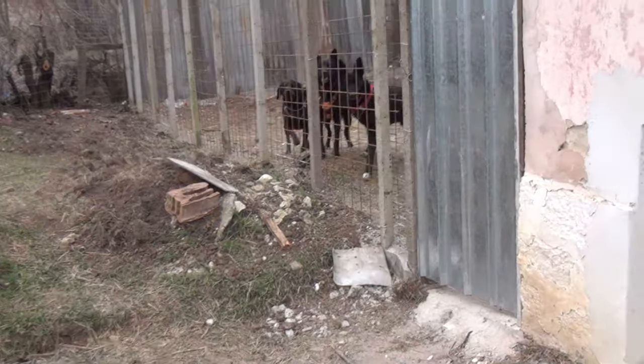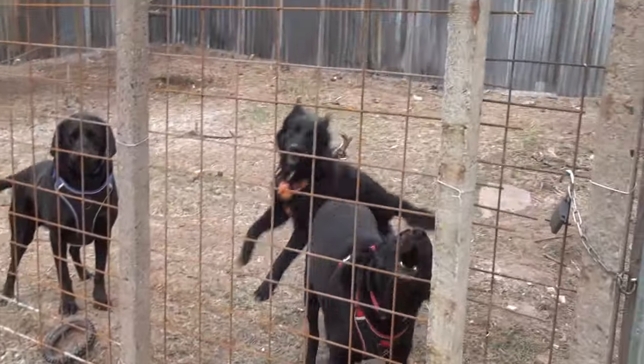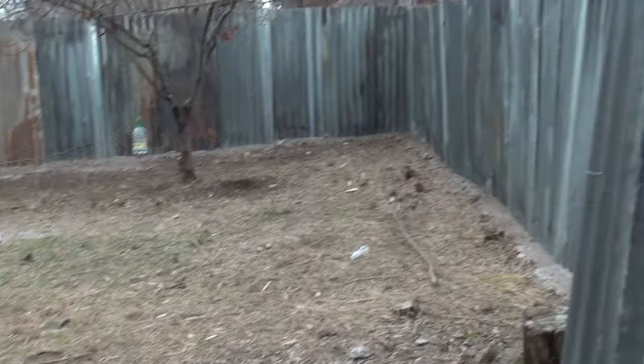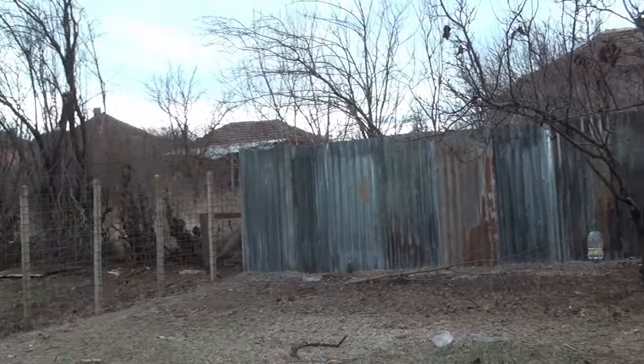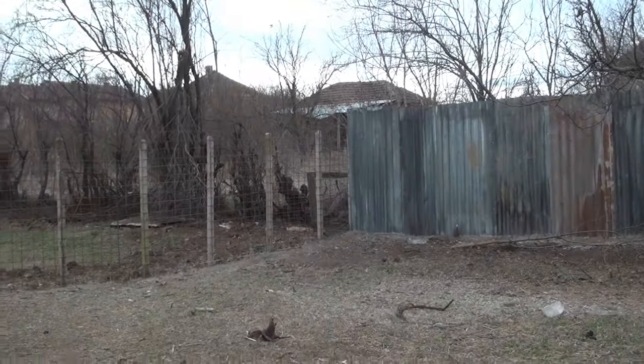So here is the doggy pen. Yes. Hello, everybody. Hello, my darlings. Hey, it's completely secure now. Yes, let me come in. Hello, hello. So, here is the pen. Metal fencing all around, inset in concrete. So, totally secure. The dogs have a lovely big safe area.